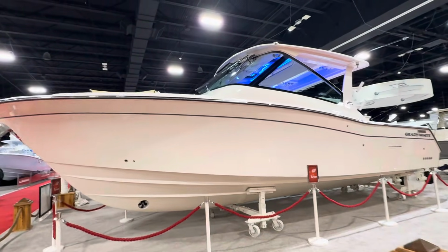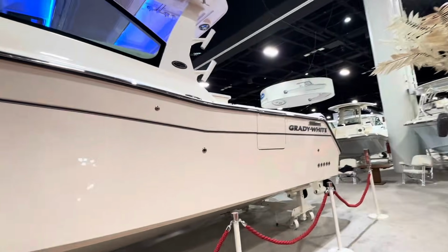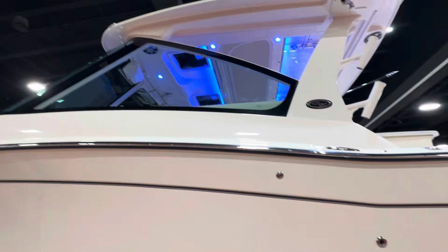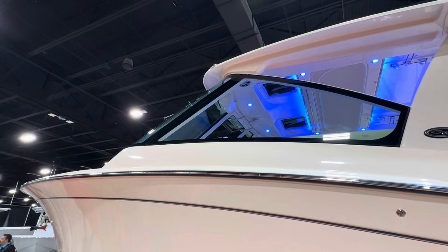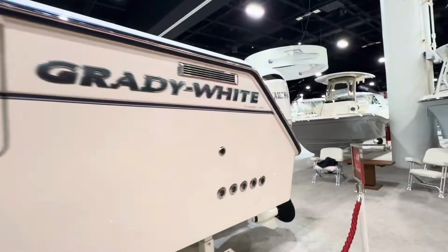Okay, 345 Freedom. Let's take a look. As you can see, first thing, look at that new windshield and piping. I'll show you when I get up there. It's gonna be much easier that way.